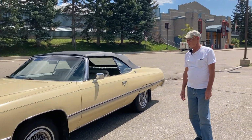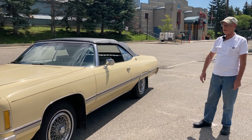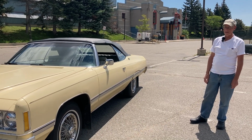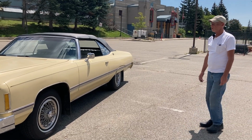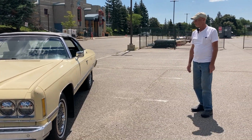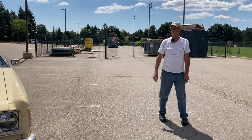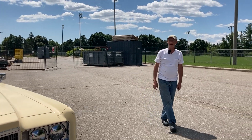So when she told me what it was, a 74 Caprice Classic Convertible, I immediately went out, and upon hearing what she wanted for it, I almost broke my hand getting my hand into my pocket to get the wallet out quick enough. So this is a project car. The plans are to do a frame-on restoration on it. So this is going to be sort of the before, and hopefully by next spring I'll have the after. I'm looking forward to seeing the contrast between the two cars.